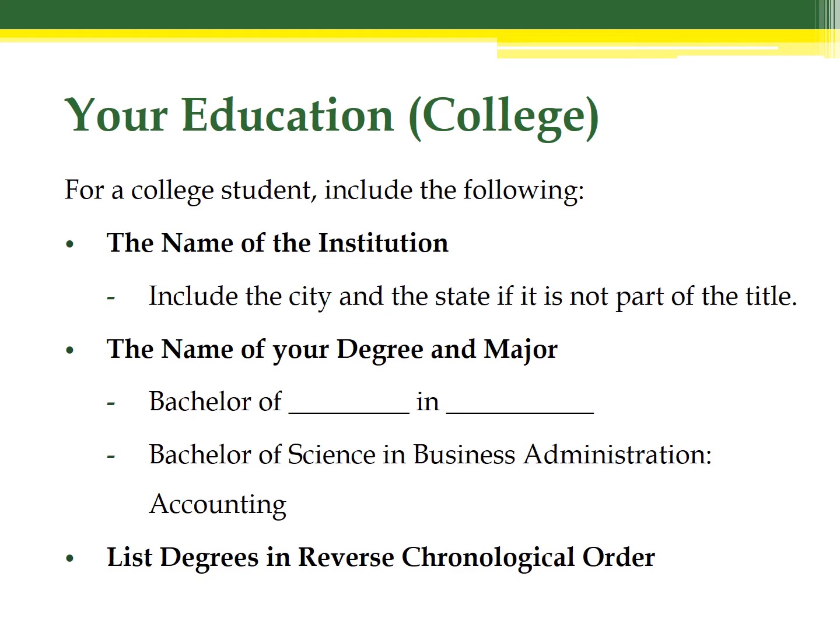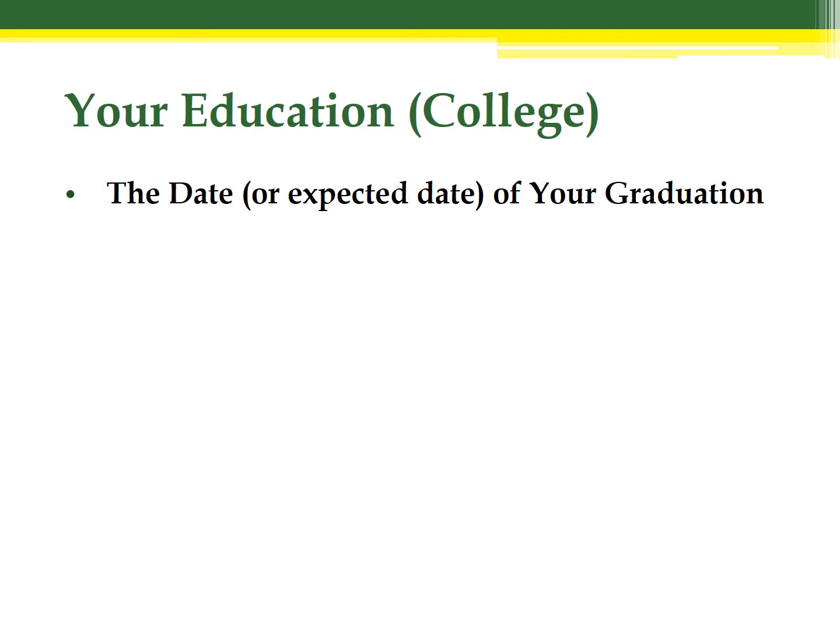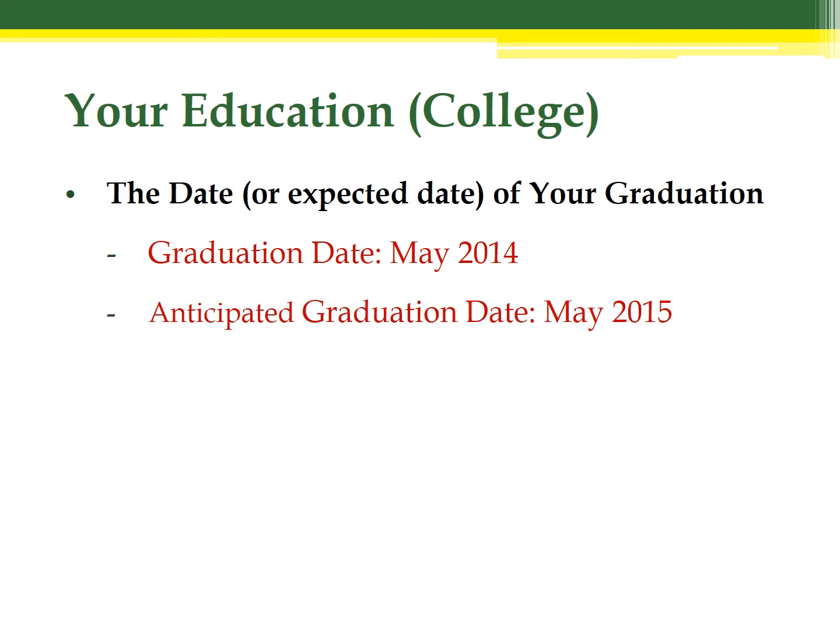List degrees in reverse chronological order. Your most recent degree should be listed first. The date or expected date of your graduation. It could be shown as graduation date May 2014 or anticipated graduation date May 2015.